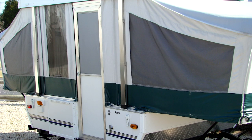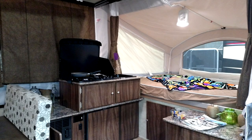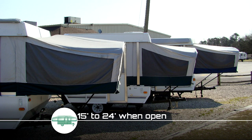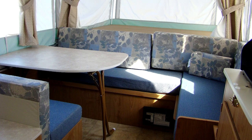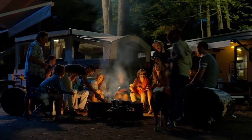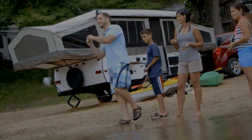When the roof is in a raised position, there is a tent fabric, either one piece or several sections, attached to the roof and the box, and it expands out to accommodate the pull-out bed ends. Sizes range from 15 feet to 24 feet when open, and the ends and sides collapse for towing and storage. Many of today's pop-ups have slide-out sections designed to give you additional living space inside. Pop-ups can sleep up to 8 people, depending on the model, and prices can range from $8,000 to over $20,000.